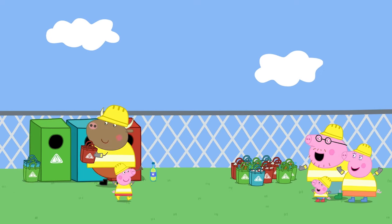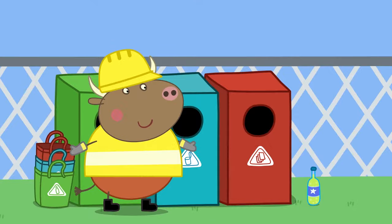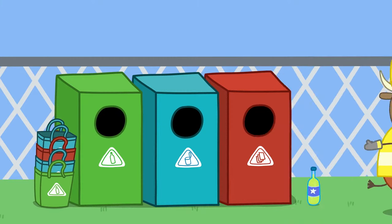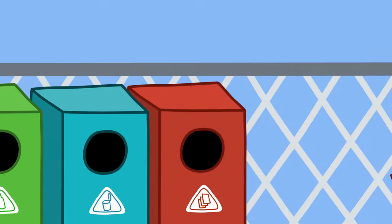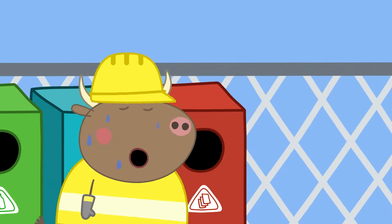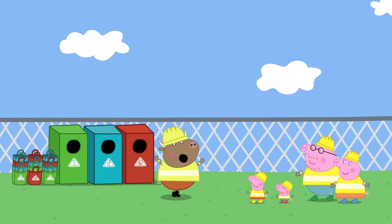Everyone is having lots of fun sorting out the recycling. Tin cans. Glass bottles. Newspapers. But Mr. Bull is very tired after sorting all the recycling. Phew! All done. Great work, team.